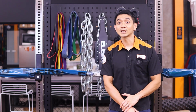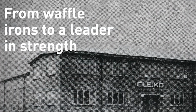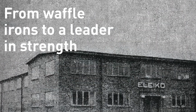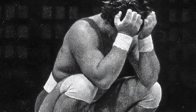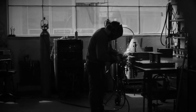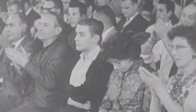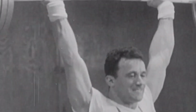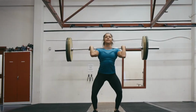Before we reveal the excellence packed in this bag, let's immerse ourselves in the incredible journey of Eleiko. Originating in 1957 in Halmstad, Sweden, Eleiko has been a transformative force in the world of strength training for decades. What began as a modest local electrical appliance workshop has evolved into a global powerhouse in strength training, a story marked by unwavering dedication, continuous innovation, and an unrelenting pursuit of quality. Eleiko achieved a groundbreaking milestone in 1963 when their bar became the first ever to withstand an entire competition without snapping in half and falling apart. This historic moment occurred at the World Weightlifting Championships, setting a new standard for durability.